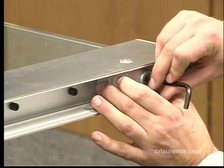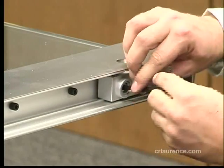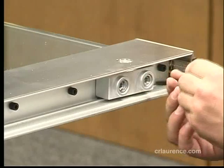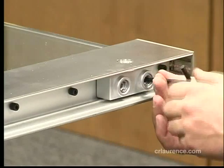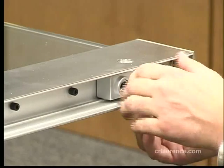Now that the Loctite's been applied, we're going to mount the adapter block into the rail. The proper Allen wrench comes with the kit supplied. You want to make sure that you keep this a little bit loose, because we may need to do a little adjusting before we can thread the handle onto the adapter block.